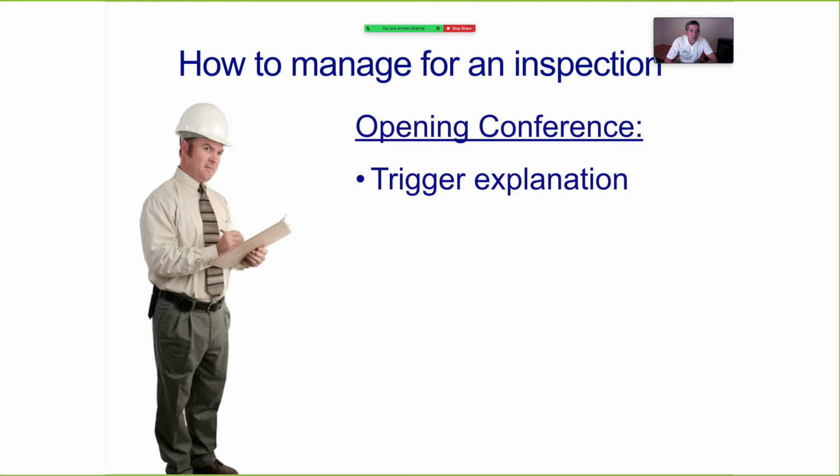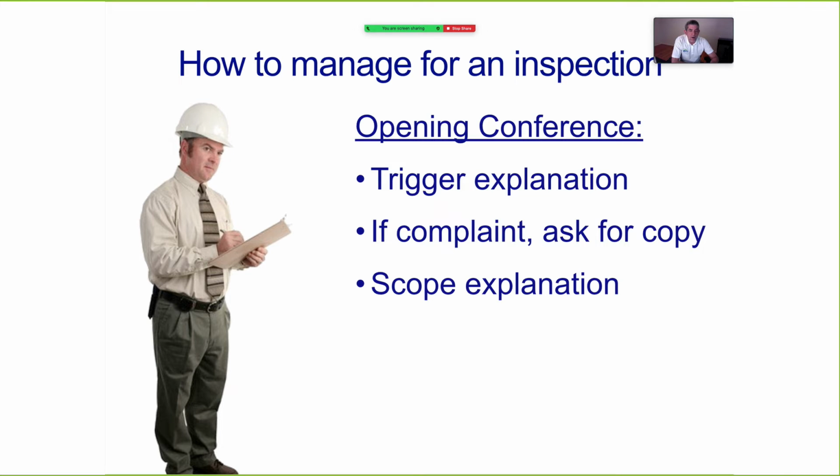If they don't tell you what the trigger is, make sure to ask. This is your opportunity to find out what the trigger is and try to figure out what the scope is. If it was an employee complaint, ask for a copy of that complaint. You want to get a copy of that, it's okay to ask for that. So the scope, they should tell you what the scope of the inspection should be.